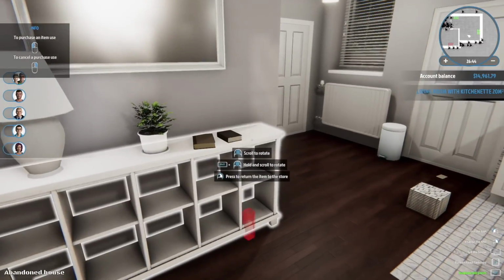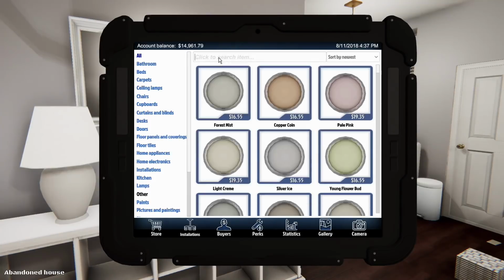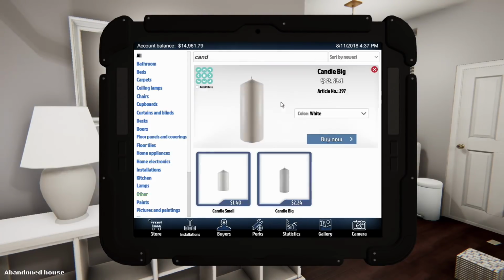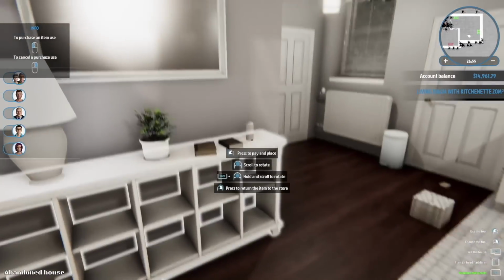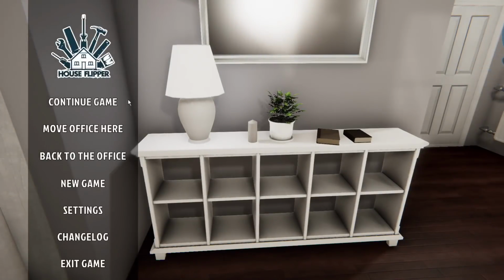Let's see here. Oh, you know what would be nice? Let's put some candles right there. Let me look for candles. C-A-N-D. Okay. Candle big. All right. Let's try to buy that. Can we put a candle right there? It just looks so weird and out of place.